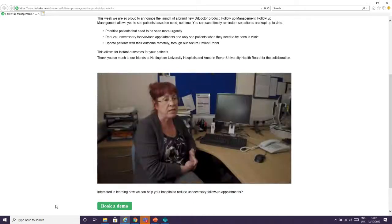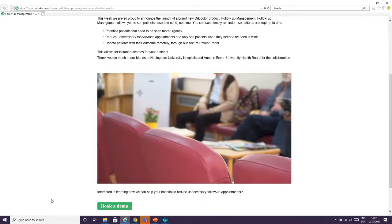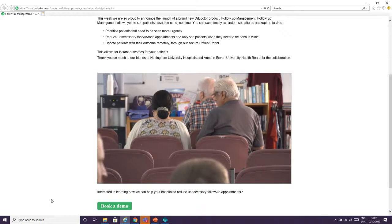For me, the attraction is to be able to signpost our breast patients to either a physical face-to-face appointment or psychological support from their breast care nurses, or no appointment at all, which has advantages in that they're not having to take time off work, they're not finding it difficult to park, they're not becoming anxious when they return to the breast unit where they were diagnosed with their breast cancer.